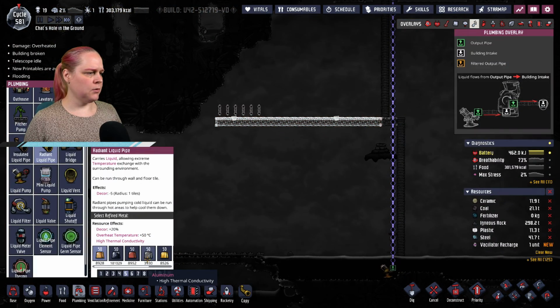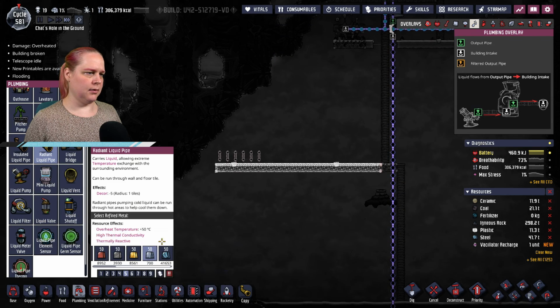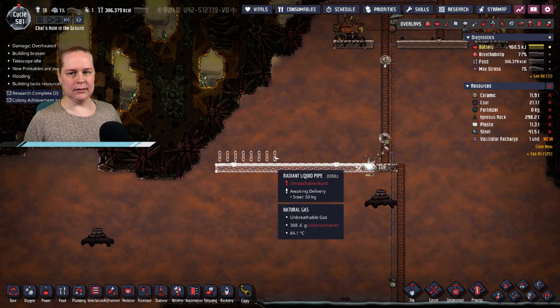Also, we might need some radiant pipe, and I'm sure lead is not going to be a material we want to build this out of, but I'm going to try checking out tungsten and steel to see what they are.